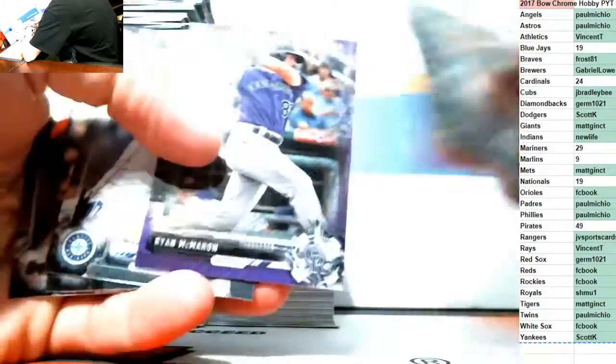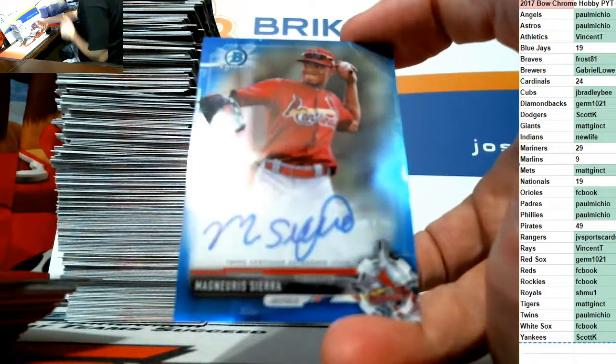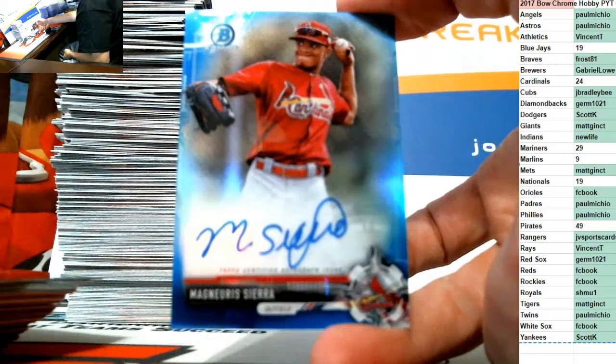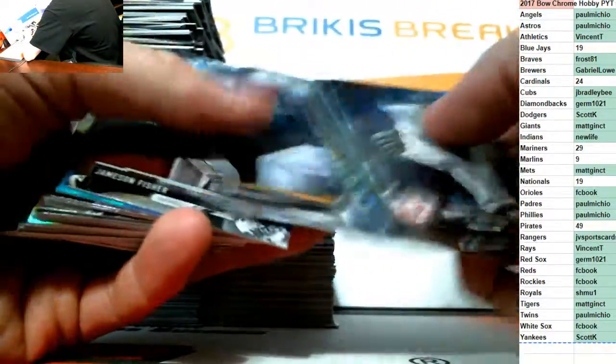Ryan McMahon, that's a shimmer purple, non-numbered for the Rockies. Oh, nice. For the Cardinals, blue. Marcell Ozuna, Magneuris Sierra, blue out of 150. Two hits for my six teams here so far. Two color ones. They were cheap. Nobody wanted them. They're available in the next one if anybody wants to take a shot.